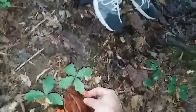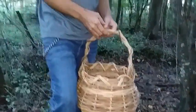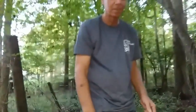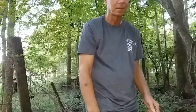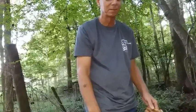I want to go ahead and taste it for you, Jim. It should taste like pepper. If not, it should taste like salt. But if it tastes like pepper, it's definitely a baby chanterelle. So I'm gonna go ahead. Yeah, definitely hot. Definitely got that peppery taste as soon as you bite into it.